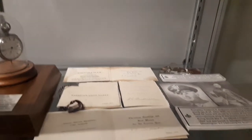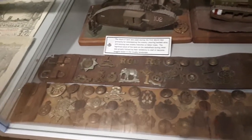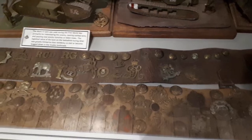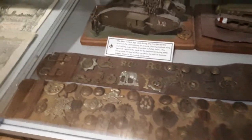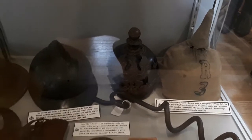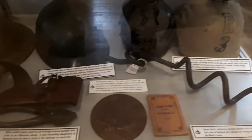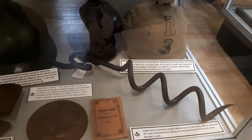We also have Christmas cards from the war, a bugle from a regimental bugler, and cap badges collected by members of the regiment. At the end of the war, cap badges were often traded between various regiments. We also have 2 German helmets from before they switched to the Stahlhelm, French Adrian helmet, and a Canadian/British Brodie helmet, wire clippers, and a device to put in barbed wire.